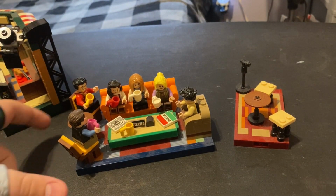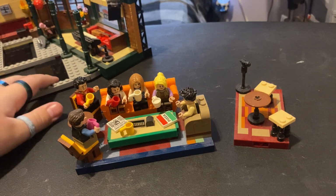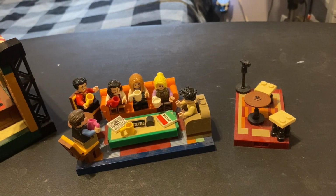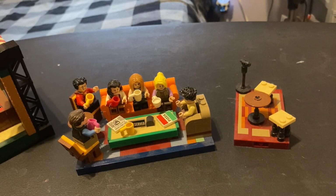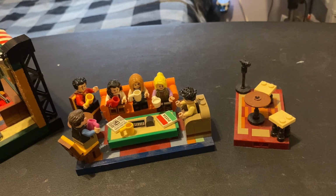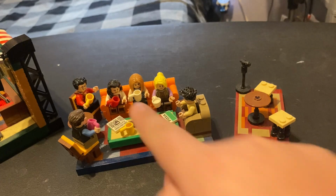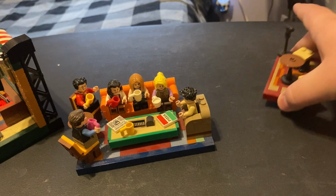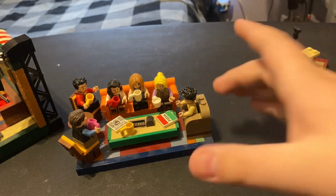Alright, so first off, this bigger section that goes in the front right here is where they are all sitting. That is where they sit in most of the show. They always come down here. In every episode, this coffee house is featured. So that's why this became a set before their apartments. Because obviously the apartments are featured too, but this is where the show starts. Like, the first episode ever, this is where they start with Rachel running in, because she left her was-gonna-be husband at the altar, which was kind of sad, but it ended up working out. Well, not for them, but for her.